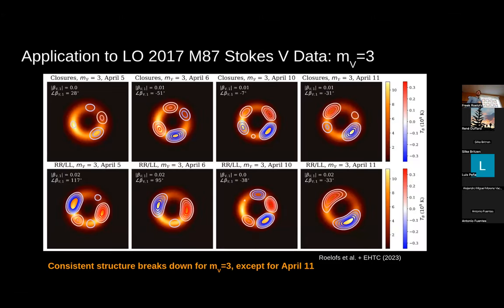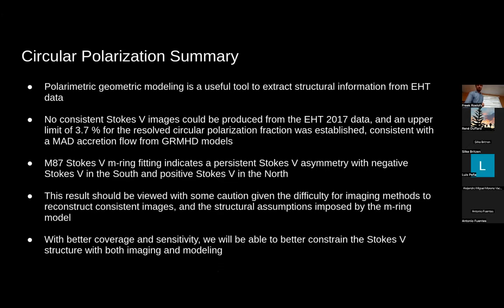We can go even further, to M equals 3, to allow even more complicated structures. But there we see it starts breaking down a little bit. We start to see more variation between the structures. Except for April 11, the last day of EHT observation, where we still get this dipole structure. And this was also the day that we had the best coverage, the most data for M87 with the EHT. So it really seems to be preferred there.